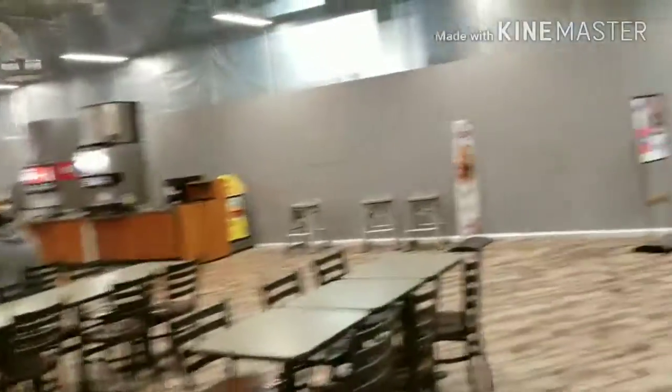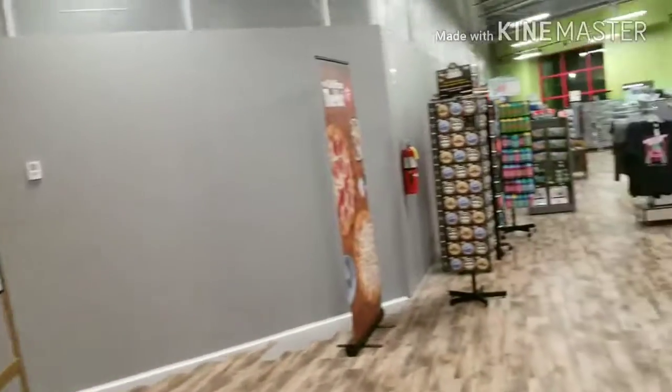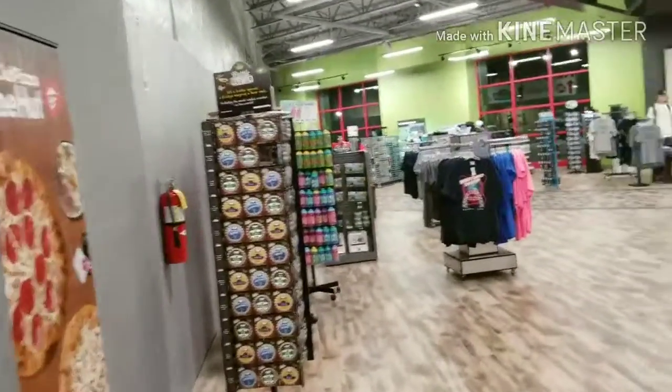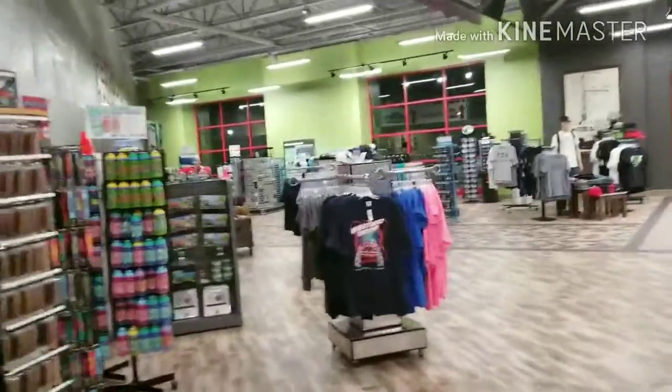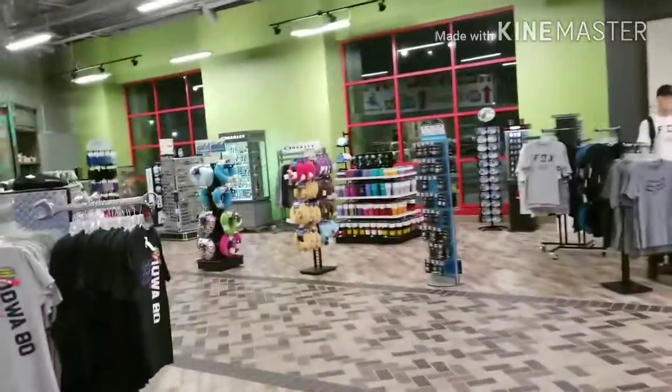Alright guys, I'm gonna go get me something to eat. Like I said, I just wanted to show you all what this place looked like. Iowa 80 truck stop. Interstate 80, exit 284. If you're ever coming this way, you need a place to park, just about guaranteed you'll have a spot here.